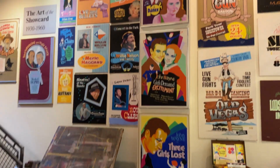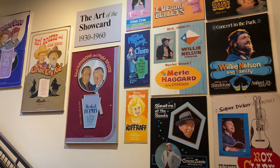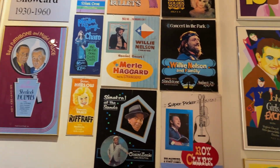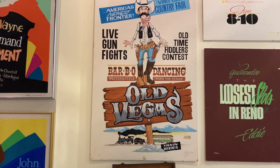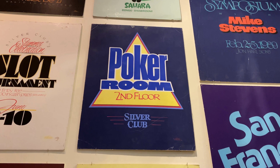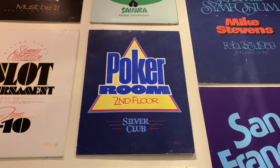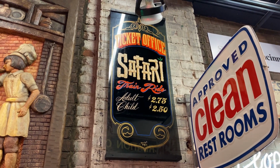We stumbled into a row of movie posters where these are awesome all by themselves. Different kinds of signs, but just as awesome. Did you know they had live gunfights in Old Vegas? I didn't either. Okay, I don't know if they're talking about the second port here or not, but probably won't be going here. Sounds like an incredible adventure, doesn't it? Look at the price.